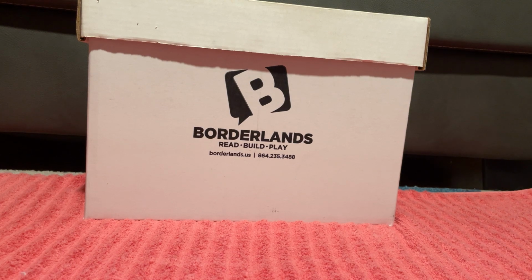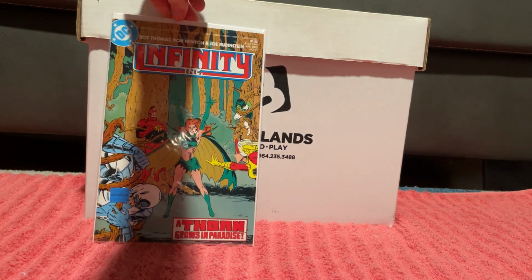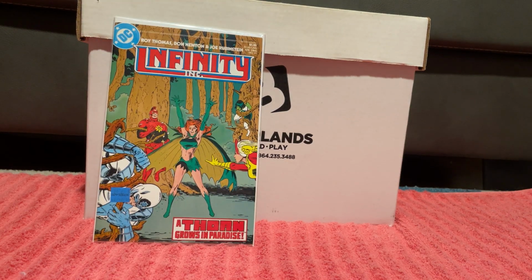So, next up, we've got something a little bit different. This is Infinity Ink number 13. This is kind of one of those, if you know, you know, kind of books that gets missed a lot because people don't pay so much attention to artist keys. But that's what I enjoy the most, I think.